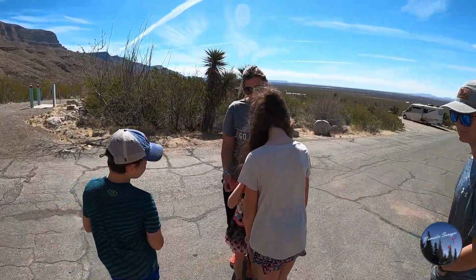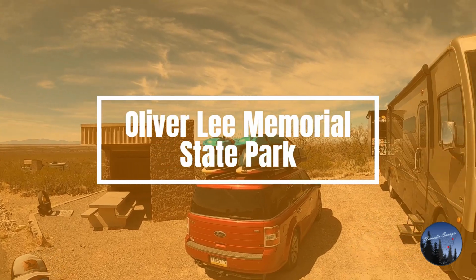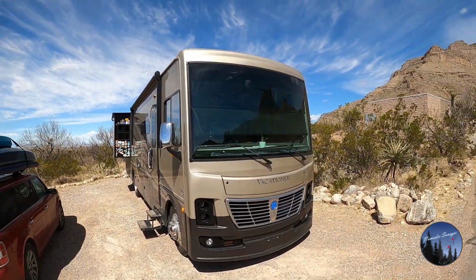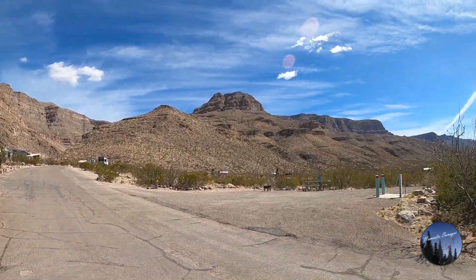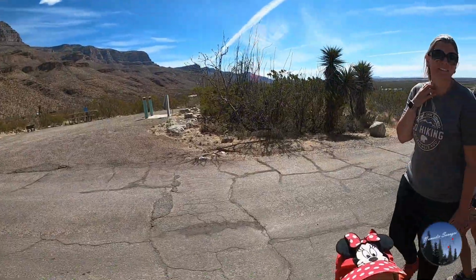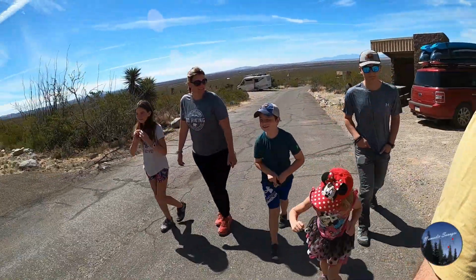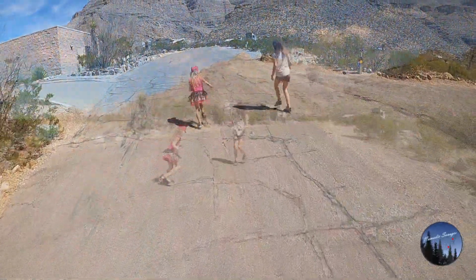Once into Alamogordo, our first night there was spent at Oliver Lee Memorial State Park. This was really one of those filler nights because the KOA we were staying at the rest of the week didn't have any availability, but we turned out to really like this place. Since we had some free time, we decided to check out the visitor center and see what all this place offered.